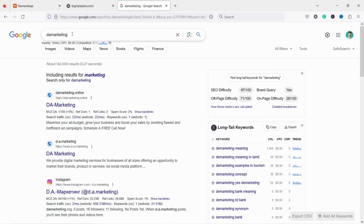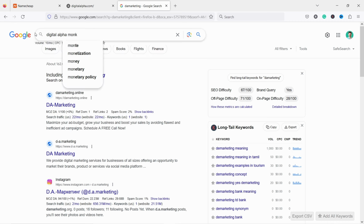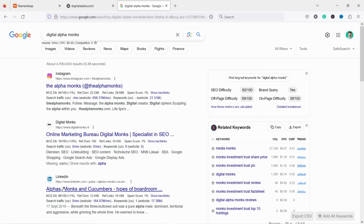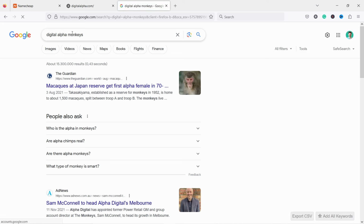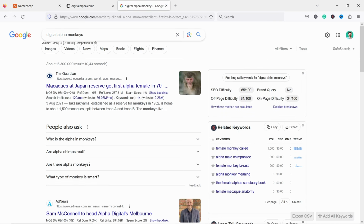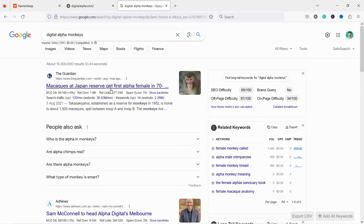Just to make sure I'm different, what we can try also is Digital Alpha. And we could add like monks. The Alpha Monks. Okay, I'm okay with that. Or we could also use Digital Alpha Monkeys. So just some modifier words here to make our brand name unique online. So you can see this one doesn't return anything. You do get monkeys just in general, but with time, if you just start publishing content and you get to be known in the industry, it's not gonna be a problem. If somebody types in Digital Alpha Monkeys, it will come up as a first option here in Google, just because there's nothing else that is similar to that.